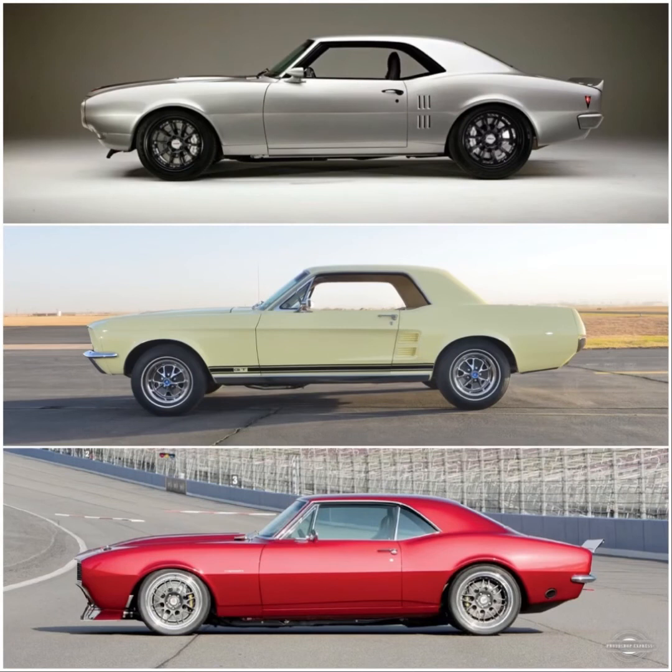All right, moving on to number 6. This is a threefer. The next 3 cars are from 1967. One's a Camaro, one's a Mustang, and one's a Firebird. Can you tell me which one is which in the comment section below?